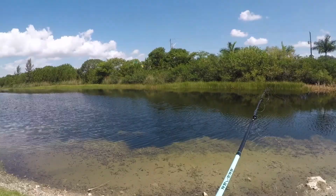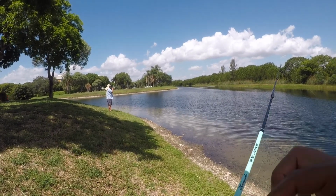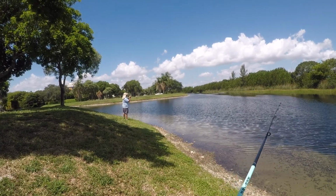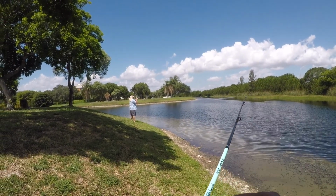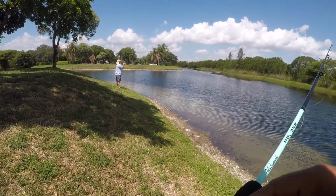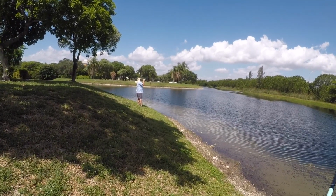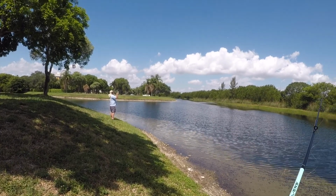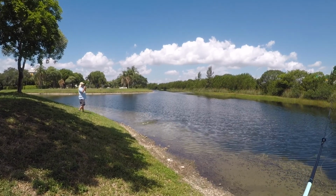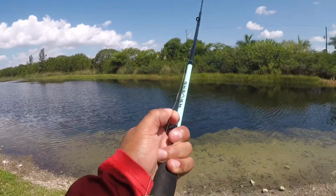There you go, Keith is on one. Get him, Keith, get your bass. Gotta get this bird nest out of here, guys, that I just created. Get him on the bank, Keith, get him on the bank. Tighten up your drag, baby. Yeah. Got him on a nice male peacock right there. Woo!